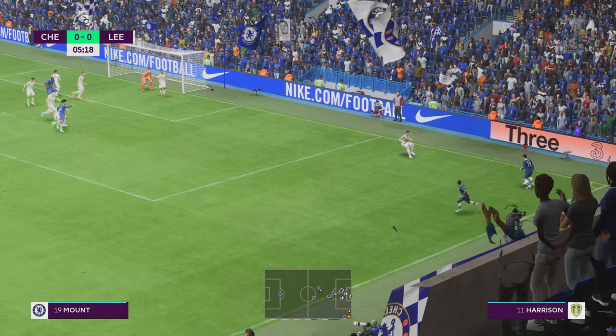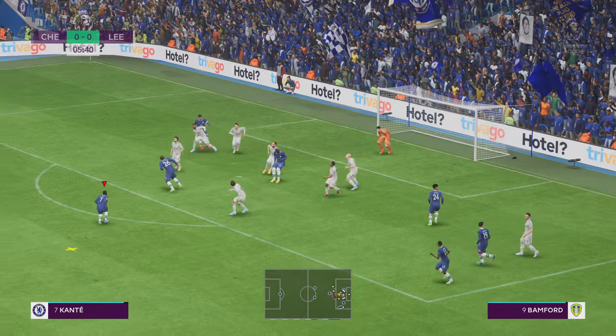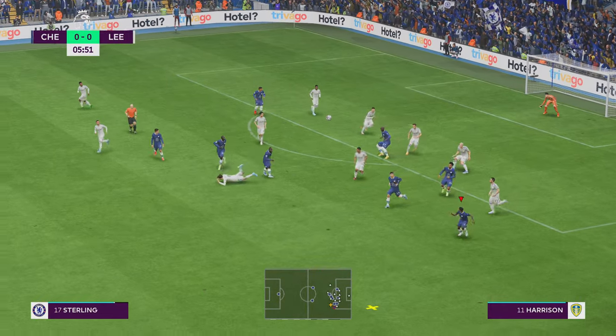Short corner favoured. Sterling. Cross could be useful. And the danger's still on.